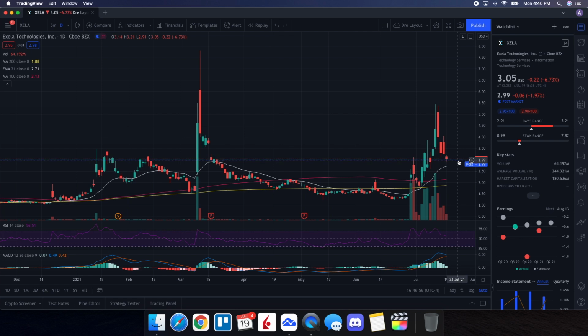So I talked about how key it was for it to hold up the areas in regards to 260, 280, 290, and as well as $3. And we're holding around those levels. We ended up testing $3.21 before being hit with some selling pressure. But of course, do keep in mind we're able to come back and close the day at 305. So there's still more time for Exela to make some strong moves to the upside. But do keep in mind, so far the pattern is looking fairly bearish at the moment.